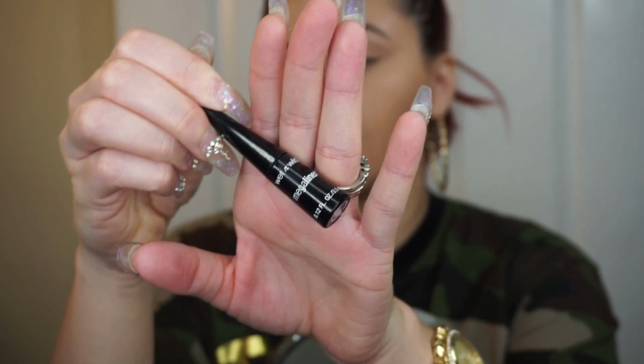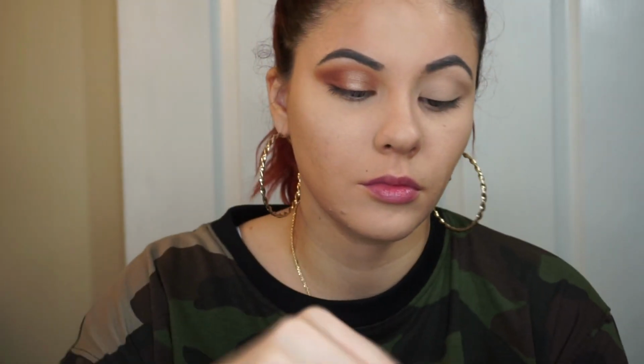Then we're going to go in with this Wet n Wild Megaliner to do a wing liner. I really felt like this look needed a wing liner.